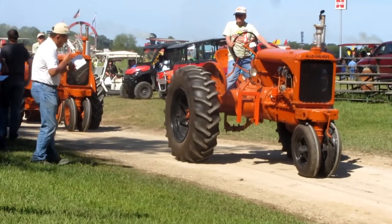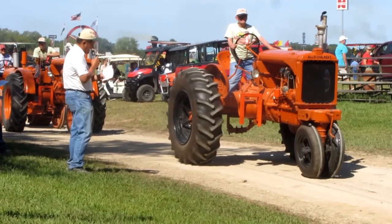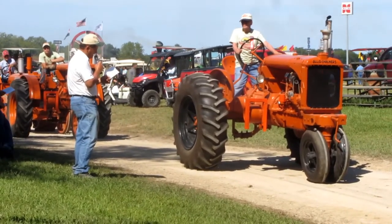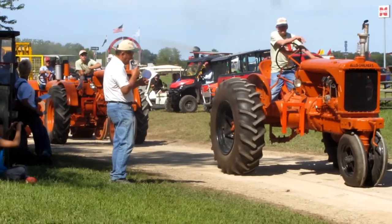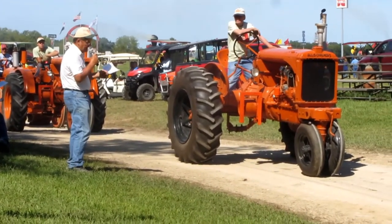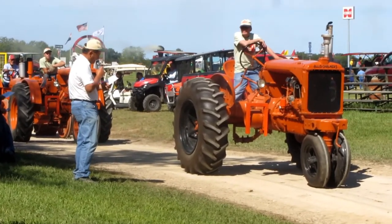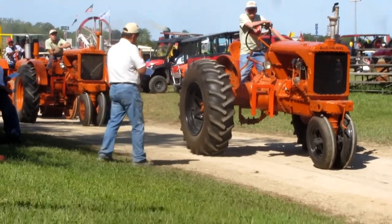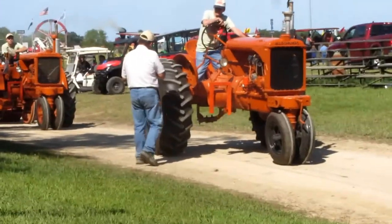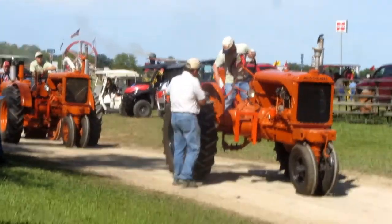Now this is a UC, very similar to the one that's down in the Allis building that Randy Grohoff was talking about. But this one is very unique in that it came from the factory with electric lighting and electric starting. And boy, that was a big help. But anyway, restored by Bill Montgomery in 2014. Driven by Stan Turner, Gary's brother-in-law. Thank you, Stan.